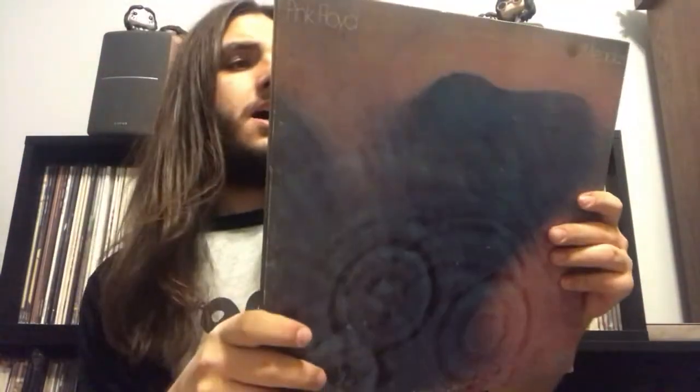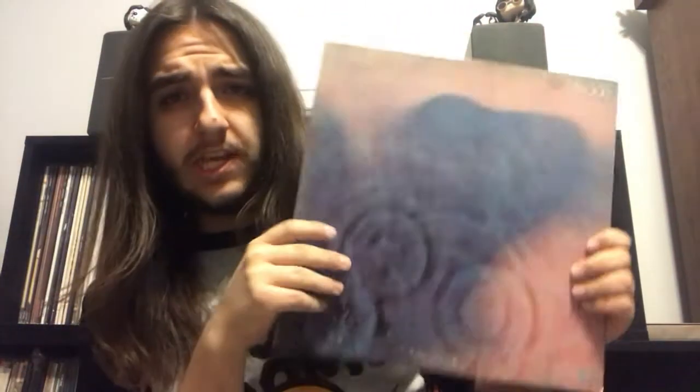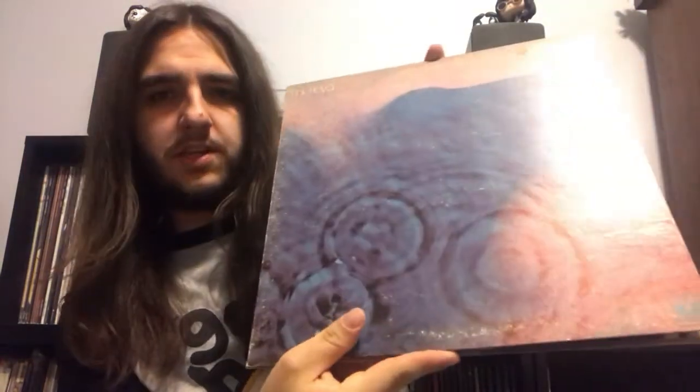Obviously, as you can tell, this is the American cover of it, whereas this one is a bit more pleasing for purist reasons. But this copy actually sounded very, very nice, and artwork wise, in terms of the sleeve, it's in pretty decent shape.